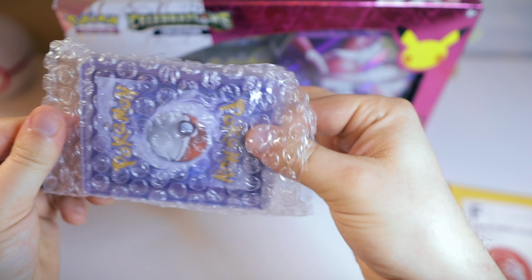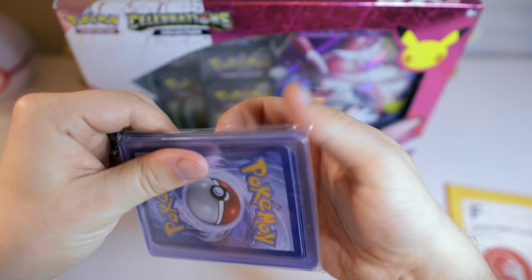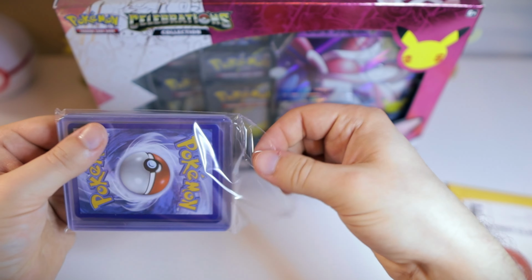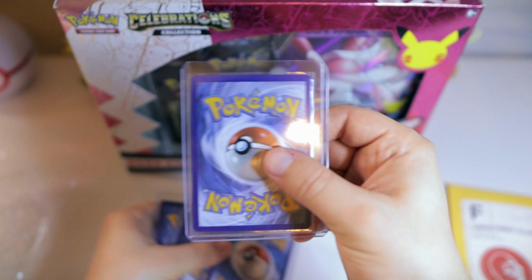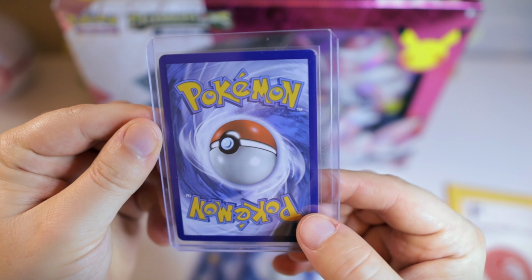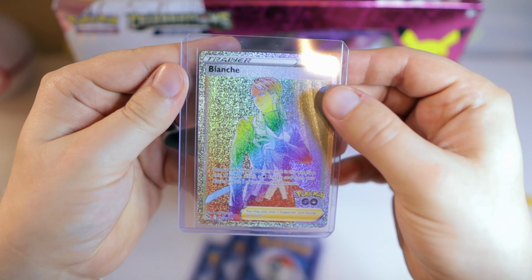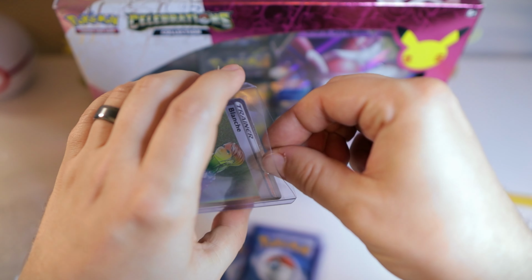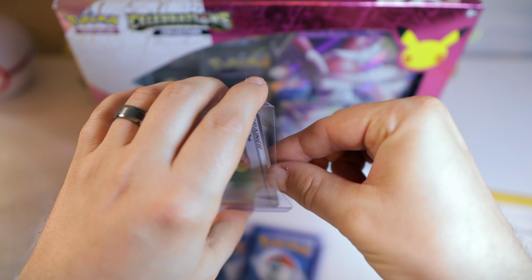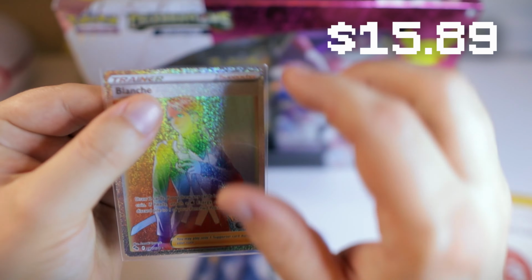Alright, let's see what we have in this lot right here. Looks like we got several cards. Very nice, very exciting. All right, yeah, this is more than I was expecting. Very nice. First up, okay, we got Blanche, however you want to pronounce it, which is one that we needed for our Pokemon Go Master Set. Very nice. Yes, we are still working on the Pogo Master Set.